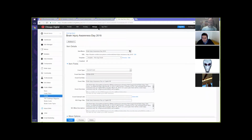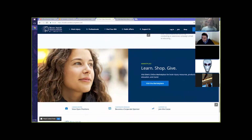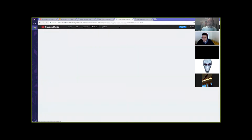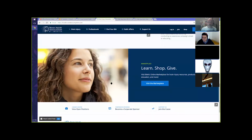So super simple. They don't have to know to go to public affairs events. They just navigate the page, and they can get to the content they want to update. Now, at this particular point in time, you can't add content that way, but it gets you at least to the right place. And then if you just go add new, you're good to go.